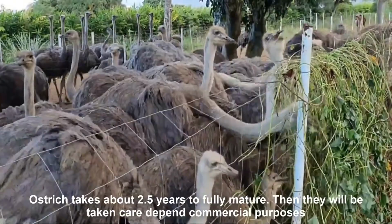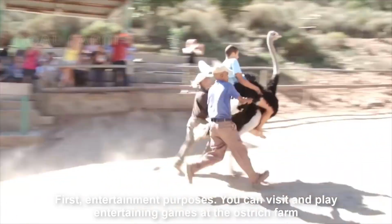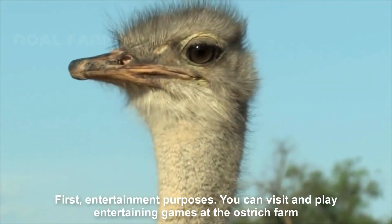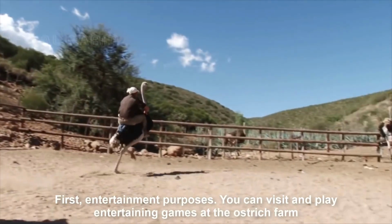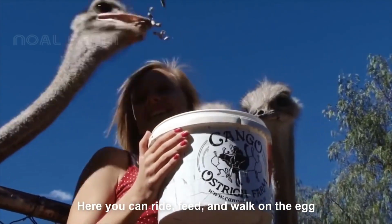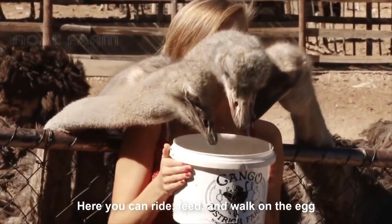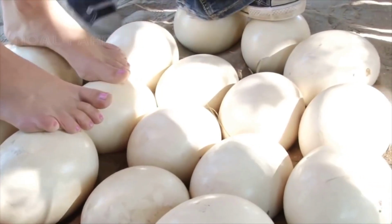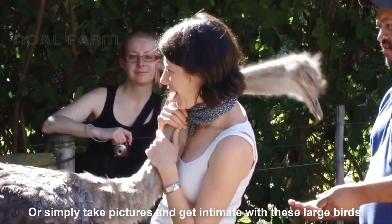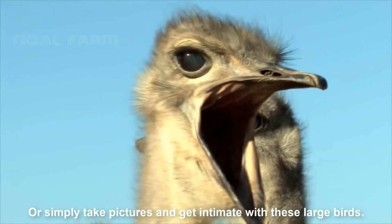They will then be taken care of depending on commercial purposes. First, entertainment purposes. You can visit and play entertaining games at the ostrich farm. Here you can ride, feed, and walk on the eggs, or simply take pictures and get intimate with the large birds.